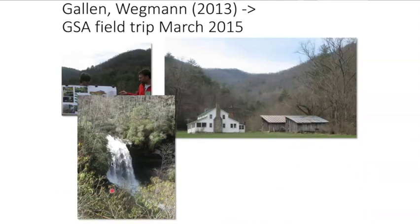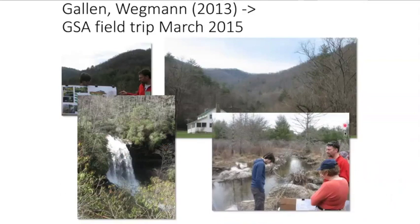And we went on up the Cullasaja River past Dry Falls, as it's called for some reason, and then all the way up to the area around Highlands, where it's actually pretty flat. So this same river runs through flat country up at the top. So the idea is that an area that had been planed down flat has been uplifted in pretty recent time geologically.